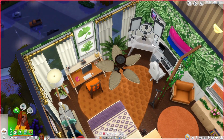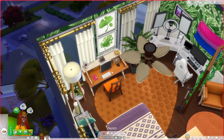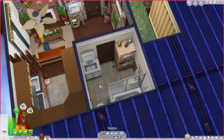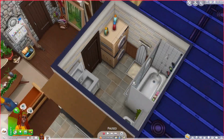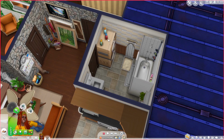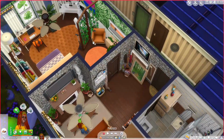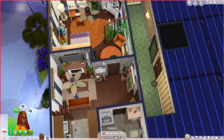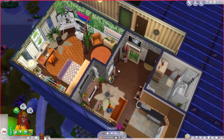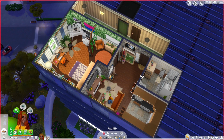And I also added in the video editing table from Get Famous and also an eco lifestyle desk to put here for her homework needs and also her editing needs over here. But this right here is also her bathroom. I didn't do much in her bathroom actually, just because I knew it wasn't going to be too crazy in here. So I also wanted to add in the washer and dryer, which reminds me I should have added in a hamper, which I might do and put right here before I upload the apartment. But like I said, this is her apartment. Not too crazy, not too small, not too big. Just the right amount of space for her and Dilbert.